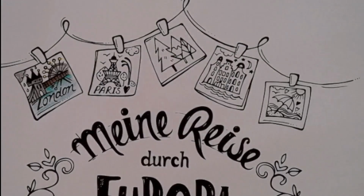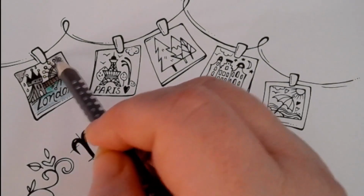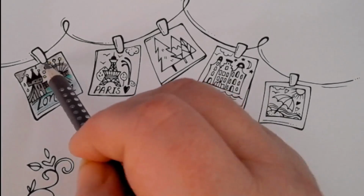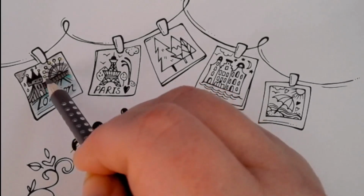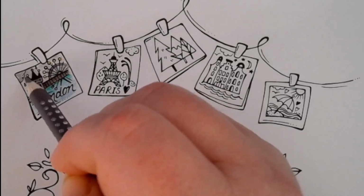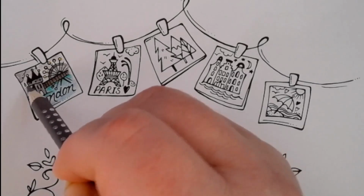And then, let's see, what's the next color we use? A little bit of that gray up in the sky because it is raining. So, of course, in London it rains just about as much as it does here in Oregon. So we're used to the color of a gray sky. All right.